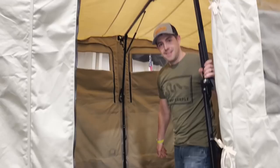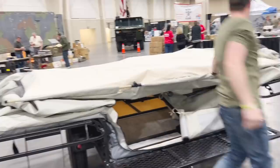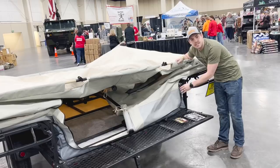So what we got here? This is our 6x8 jumping jack model. So I'll give you a quick rundown of how it works. To collapse it down, all we do, collapse this framework down. From that point, we just fold one side over top of the other side. Everything's hinged, we don't take any of it apart. It comes to the center, you zip it into a weather tight bag so it's completely protected.